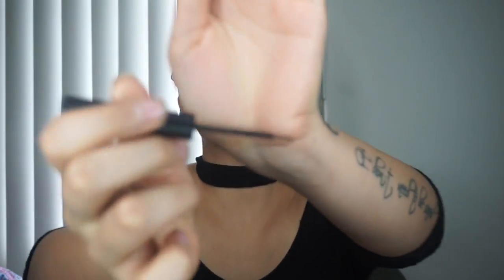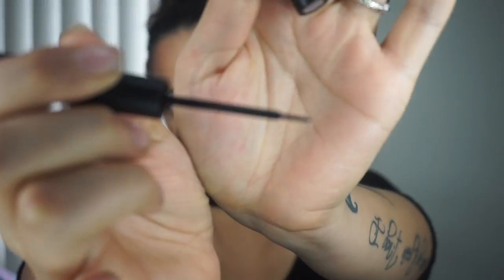Actually, I forgot eyeliner. Can't forget eyeliner. So I got the Precision eyeliner, I think. Not sure. I don't remember. Here it is. Precision liquid eyeliner in black. Let's see how it looks. Ooh. This looks like it would not give you a straight line if your life depended on it, with how flimsy it is.